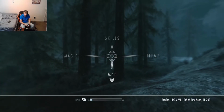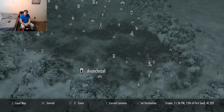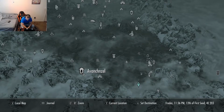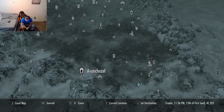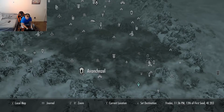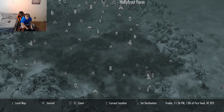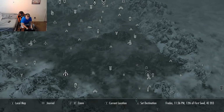Avanchinazel is a dwarven ruin. I believe it's part of the Lost to the Ages quest line. I may be wrong, but it's in a room on the eastern side of the northern table. Is it this area or is it a different one? I think it's Avanchinazel. It may be Avanchinazel, I can't remember.